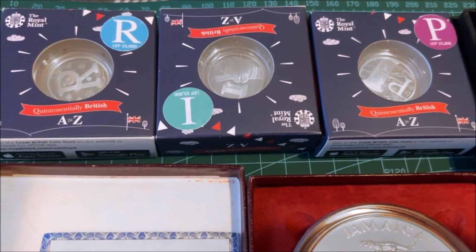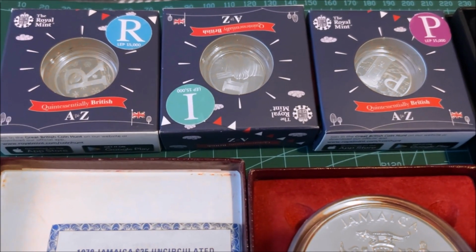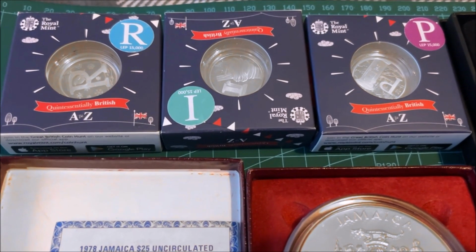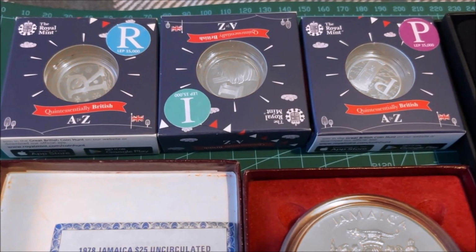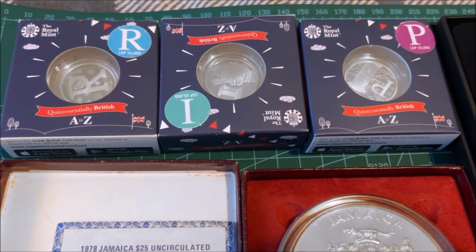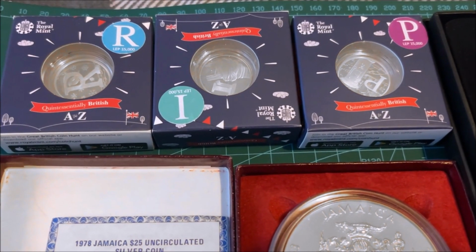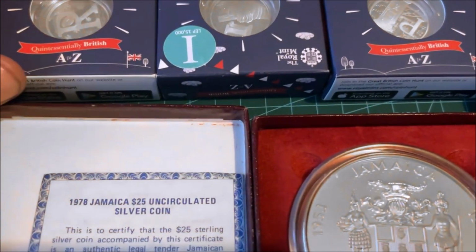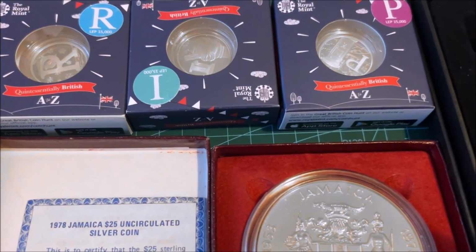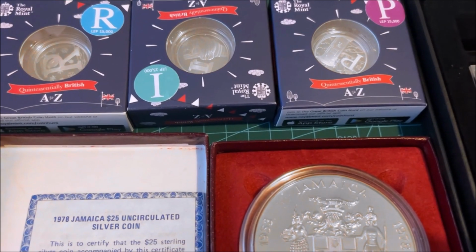Now, I've got a full set of these, but I'm not gonna say no for 50 quid. They're coming about £30 each, and I got 50 quid for all 3 of them. So that was a bargain. RIP. Rest in peace. So we got the, like I said, letter R. We've got the I for ice cream and P for post, I think it is.